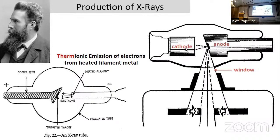So from the cathode it comes, hits the anode, and then there is a window from which these beams come, and there is a collimator system. This is the basic. Within 10 to 20 years of Röntgen showing that X-rays can come, and you can take an X-ray, all this basic technology was developed. There was a Coolidge tube and other tubes, and later on the X-rays that we use for medical purposes were developed soon.